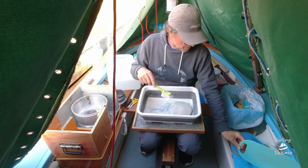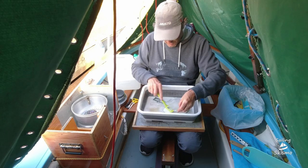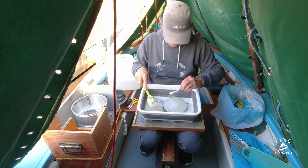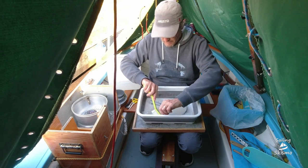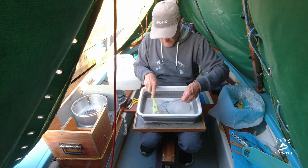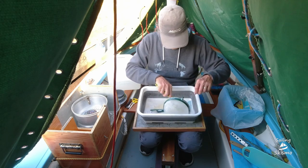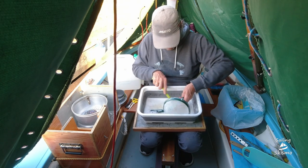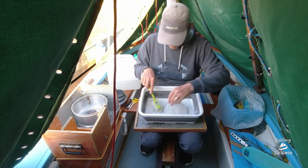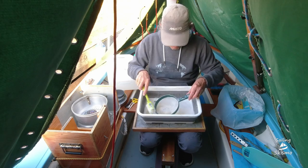Down here I have got a tea towel, which is where I'm putting the things to drip dry a bit while I finish the rest of the washing up. And then when that's done, I will empty this washing up bowl. I will dry all the other bits using the towel, and then just put them in the washing up bowl, which will be empty of water while I sort out where everything goes. And then I have a clean slate for tomorrow morning's breakfast.